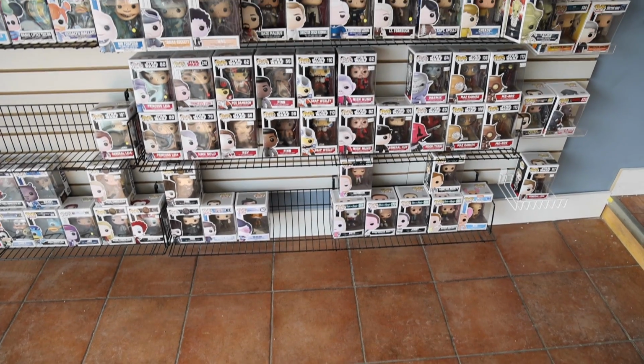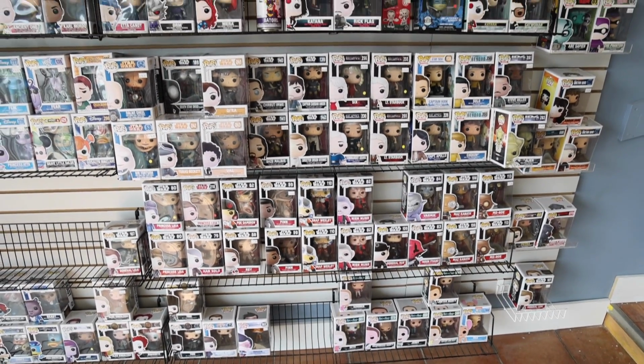And then here is their Star Wars section, and there is one that I'm going to be getting from here, but I'm not going to tell you what it is yet. We'll make it a surprise.